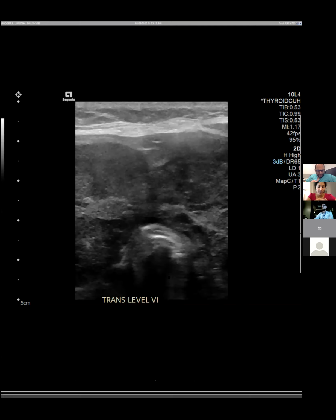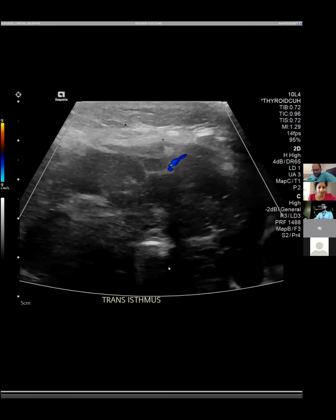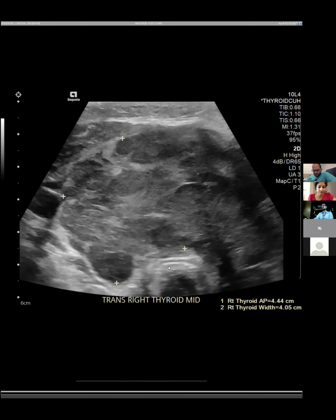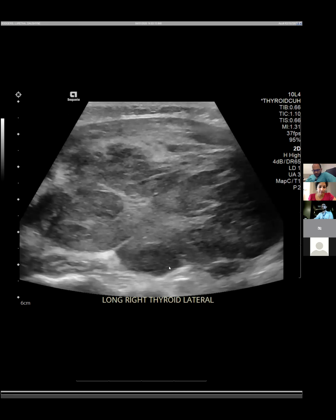I had a very similar case recently, and it turned out to be anaplastic thyroid cancer. It's a good thought. But this is the thickness of the isthmus, 2.3 centimeters. So here's the right lobe. So no, we didn't find anything to measure, no defined nodule, but hugely enlarged.